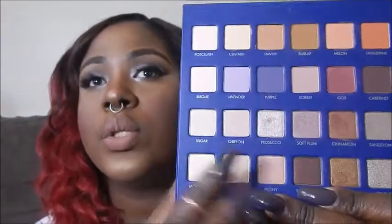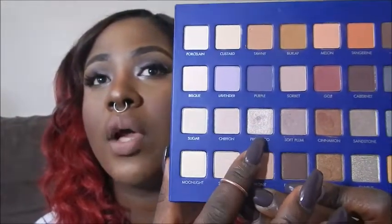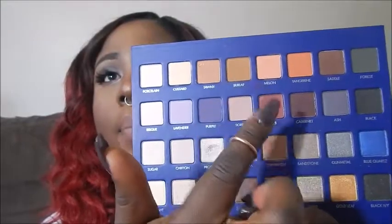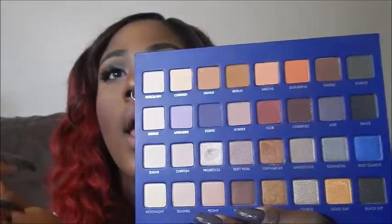If you are a neutral girl, you're gonna love this palette. It's packed with neutrals. Like I used Prosecco, Soft Plum, Burlap, Goji, and Cabernet. If you are a neutral girl, you're gonna love it. And I am actually a neutral girl. It's just that I really don't feel like this is a must-have, especially with all the palettes that I own. But you can get this right now on the Ulta website.